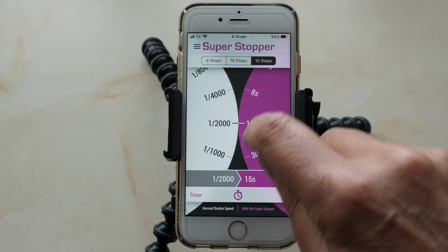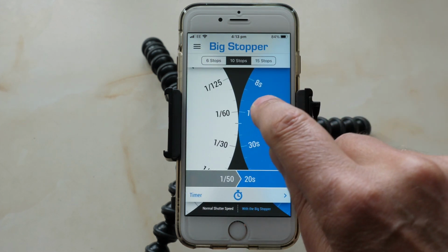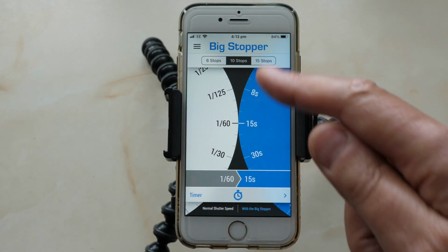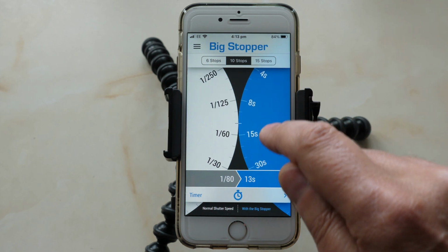So that is how that works. Essentially, that is how the Lee calculator works. On the left hand side you have your regular shutter speeds, and on the right hand side you've got what it will be. It also works in third increments.